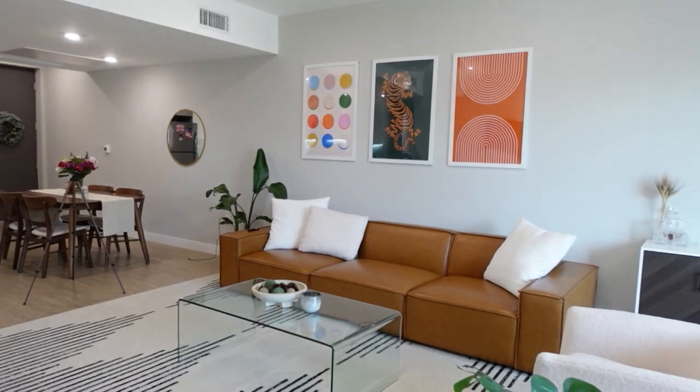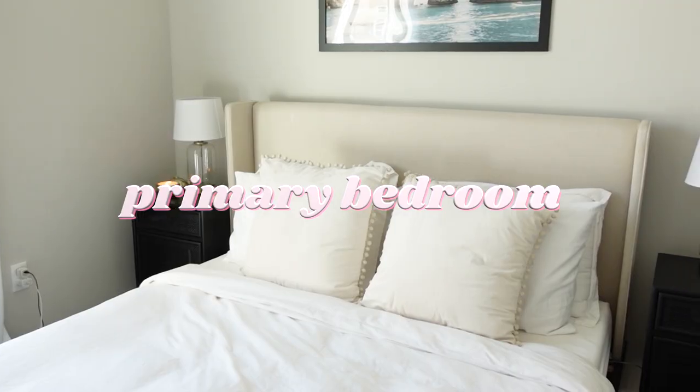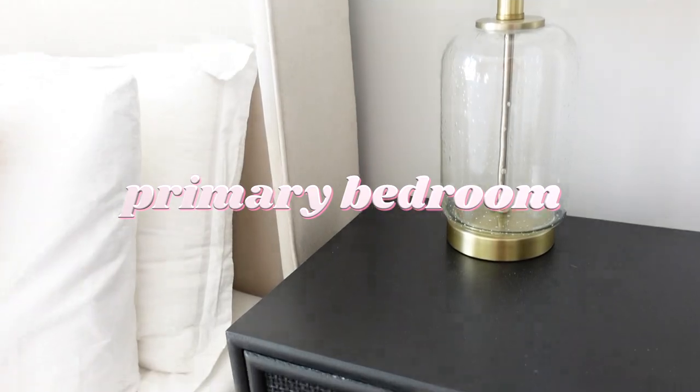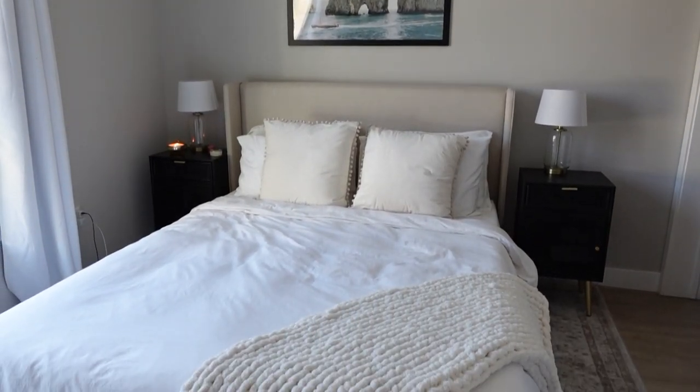Here is another view of the apartment. Welcome to my bedroom. I decided to keep everything in here very plain, so it's all very white.